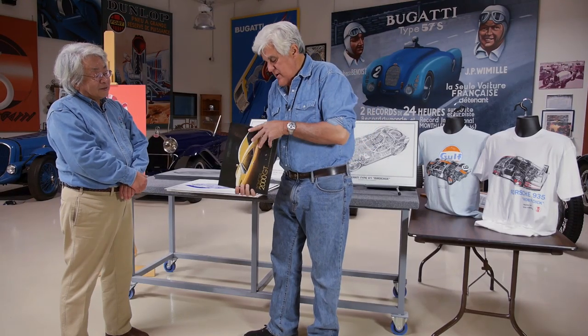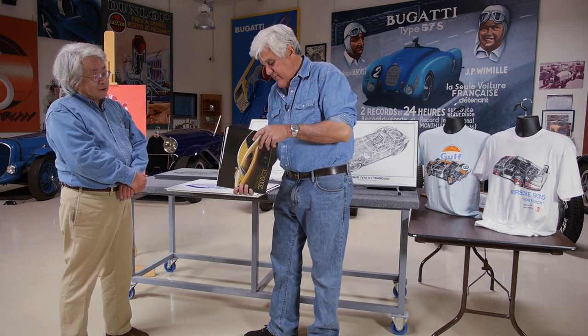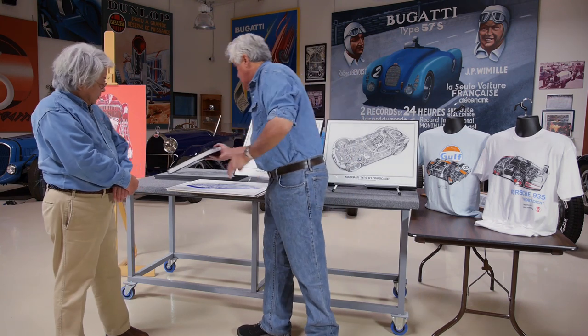But really, this is just a great book. I enjoyed this. I've read it a couple of times. It's the history of the first truly classic Japanese car.